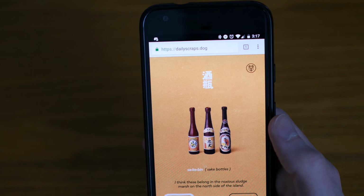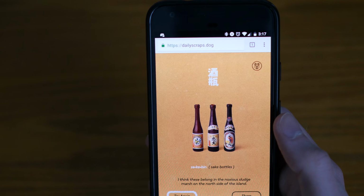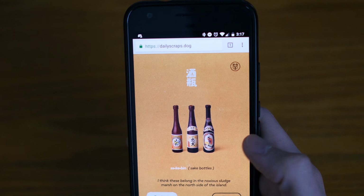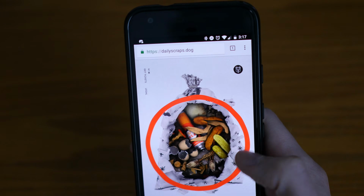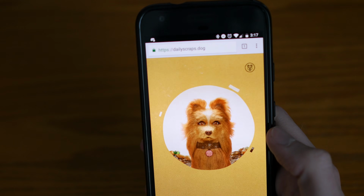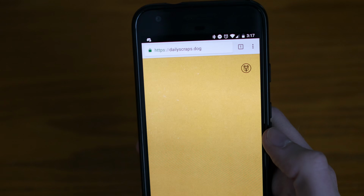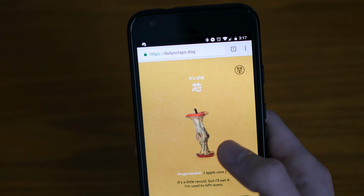Sake bottles. I think these belong in the noxious sludge marsh on the north side of the island. I wouldn't eat that if I were you. We're getting this quote a lot. More than I have on other days for sure.